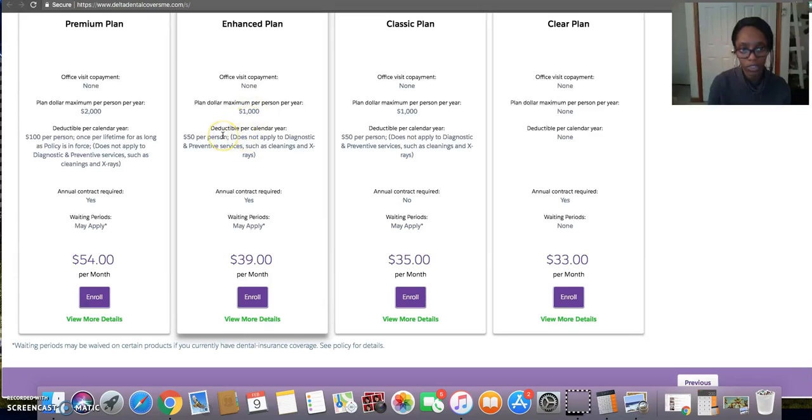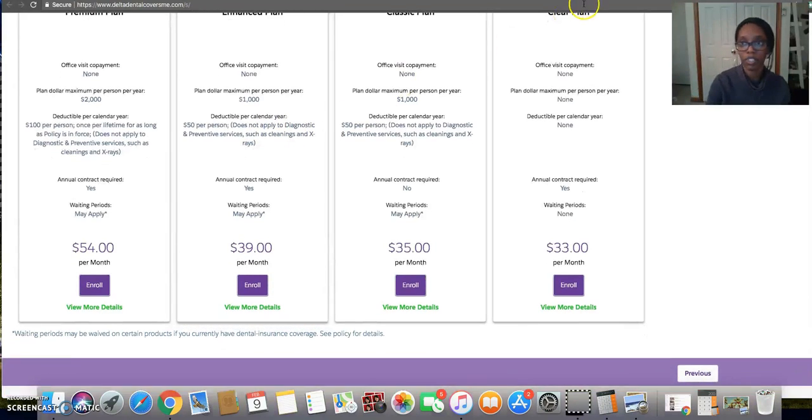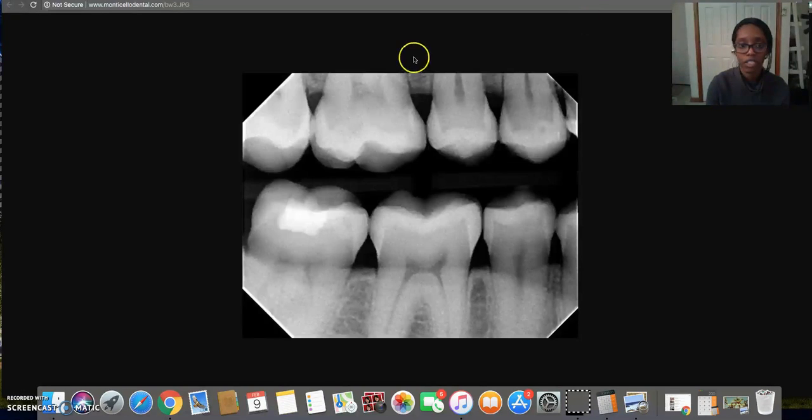So going on to the deductible, there's a $50 deductible. However, if you need an exam, x-rays, and a regular cleaning, you do not have to pay a $50 deductible for that. A lot of people may get confused, like, hold on, why do I have to pay a deductible when I'm getting a cleaning? Now, let me show you. If your x-rays look like this, you're most likely just getting a regular cleaning. Definitely regular cleaning here, no deductible. There's no disease going on.